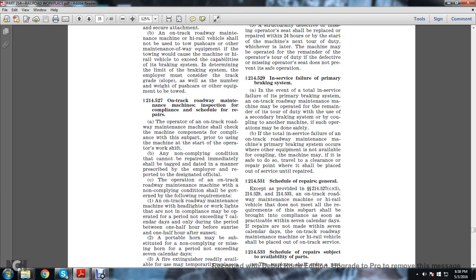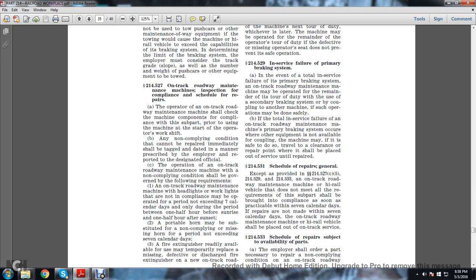214.527, on-track roadway maintenance machines, inspection for compliance and schedule for repairs. A, operators of an on-track roadway maintenance machine shall check the machine's components for compliance with this subpart prior to the use of the machine at the start of the operator's work shift. B, any non-compliant condition that cannot be repaired immediately shall be tagged and dated in the manner prescribed by the employer and reported to the designated official. C, the operation of an on-track roadway maintenance machine with a non-compliant condition shall be governed by the following requirements.